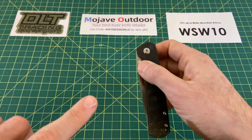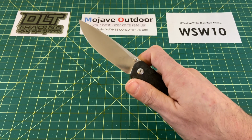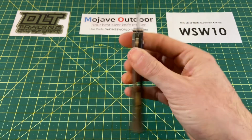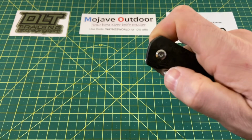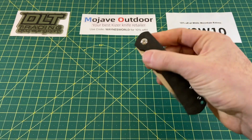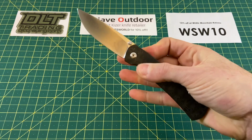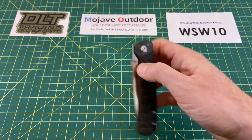This guy is running on washers, so keep that in mind. Not bearings. Kicks right out. The washers make a zippy sound if you listen. It's kind of zippy. I don't know, it kind of bothers me. Maybe that's why I haven't carried it as much lately. But I shouldn't let that bother me that much because I seriously love this knife.